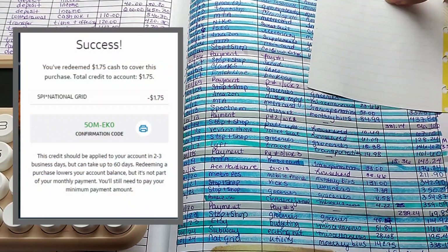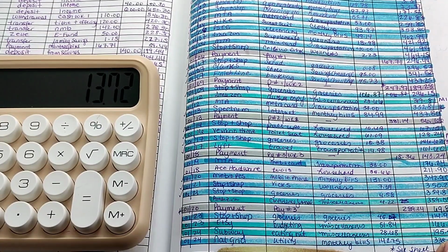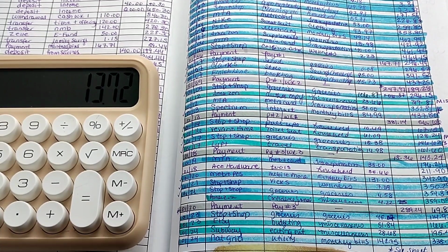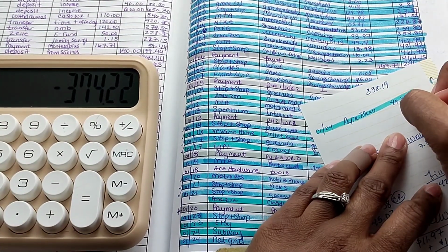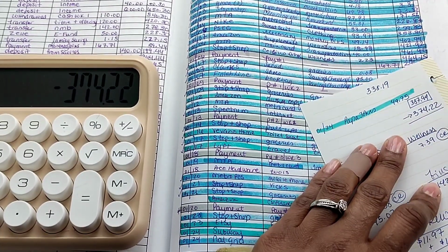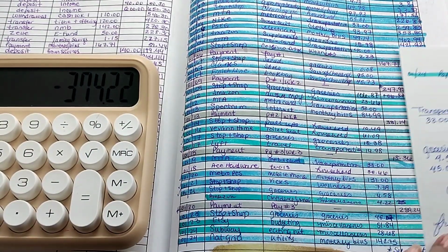Okay, so after I covered those transactions, or at least a portion of this transaction, I am looking at a balance of cash rewards of $14.11. Not too bad. Okay, $13.72 from $387.94. We're at $374.22, our new balance. I'm not mad at that. I'm happy because I know that by Friday, this balance is going to be zero, and then we start paying February's bills a couple days later.